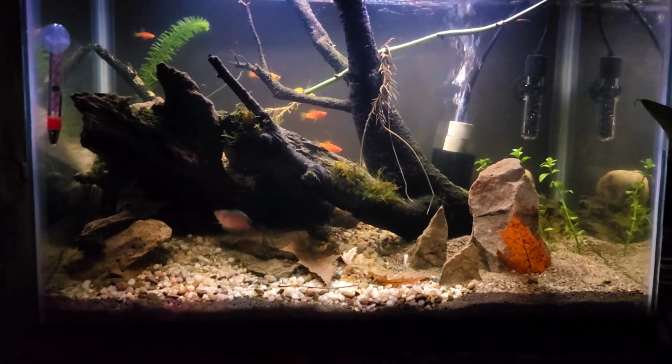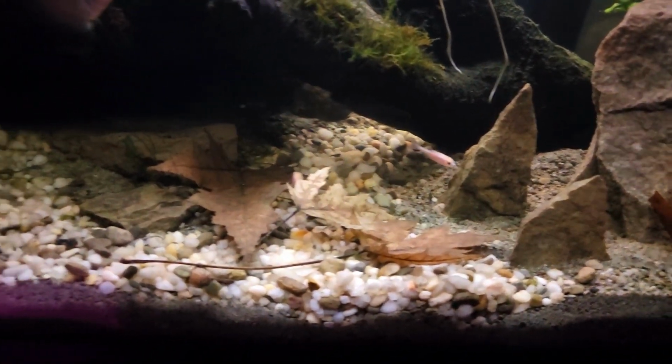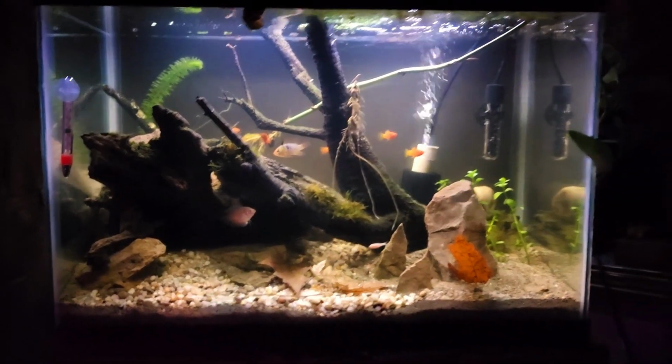This tank's gonna be awesome now with all these new fish in here. And the minnows are still hanging out right here on the bottom. It looks so much better. We're filled up with fish.